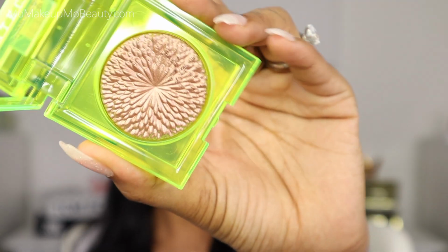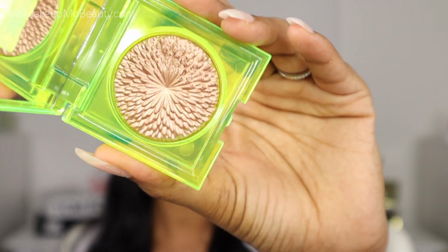Yes, I love it. Okay, so let's go into highlight. And I have been reaching for this highlight exclusively. Like, it's the only one I reach for. Maybe because of the bright packaging, I see it and I get happy. It's this one from Chantecaille. It's from their Sunbeam summer collection. She looks like that. Gorgeous. This is in the shade Ray. This is the Sunbeam Eye and Cheek shade. So let us apply.